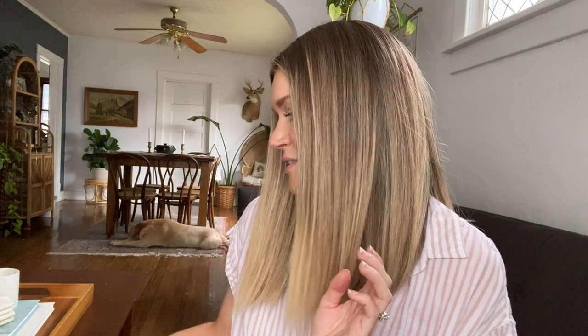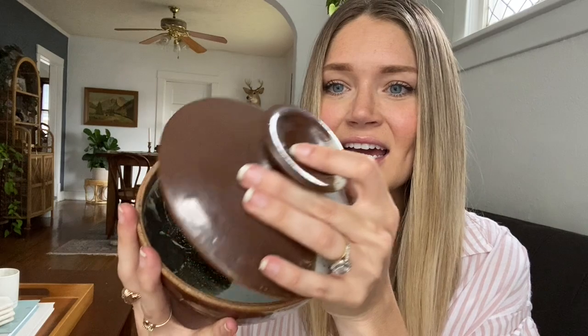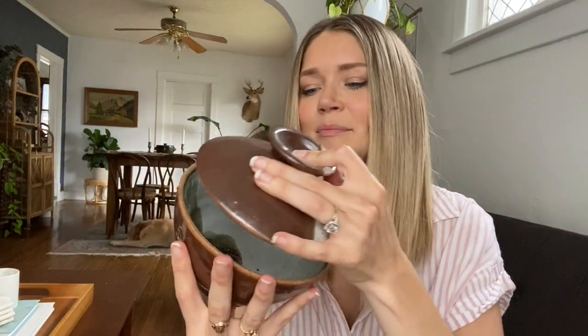Okay, so I mentioned in the last video that I have been obsessed with pottery lately. So with that, I couldn't pass up this beautiful pot that I found. This again was at the little church thrift shop. This was $2. I just loved this little speckled glaze that they have on it, and it kind of continues into the inside. It was just such a pretty bowl. I couldn't pass it up.